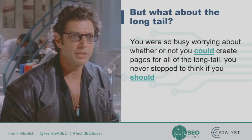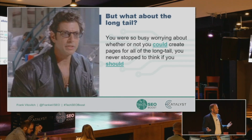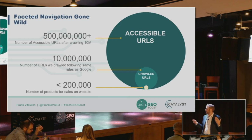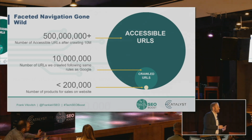One of the reasons why, and there's a warning here from, I forget his name, in Jurassic Park, is that the long tail of search has been something people have obsessed about for years. The algorithm is really moving away from needing to obsess over long tail keywords, but there are still a lot of people who are scared about removing some of the facets and making them not crawlable because they think they might lose their long tail keywords, and that is what leads us to situations like this one. This was a website that we crawled. It was a fairly large e-commerce site.